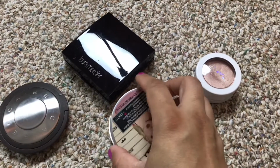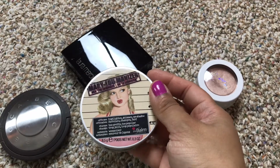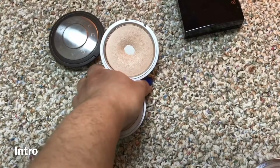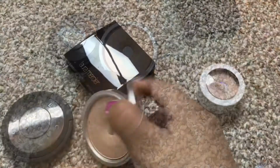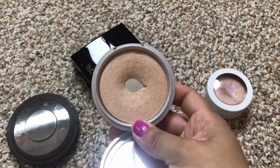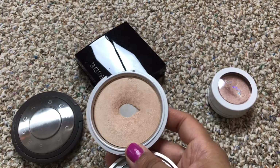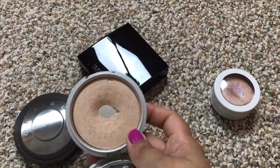I did make some progress on this Mary-Lou Manizer in one of my projects. I'm not sure if I had hit pan in my last update, but I did. So I'm going to hopefully finish this one and then start working on this one.